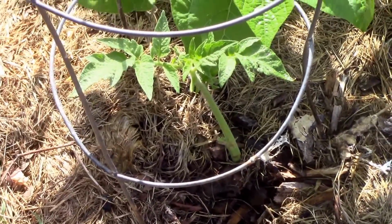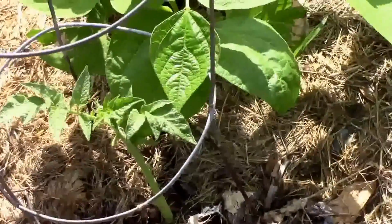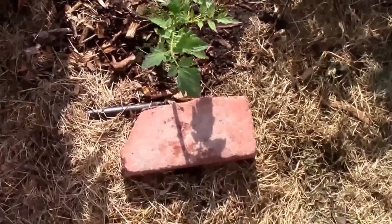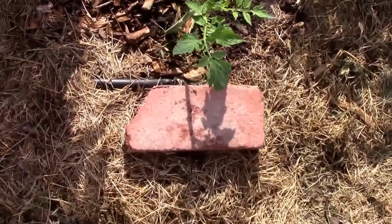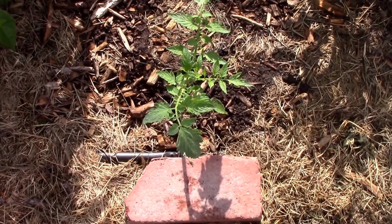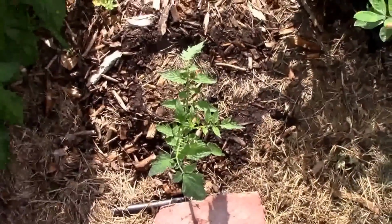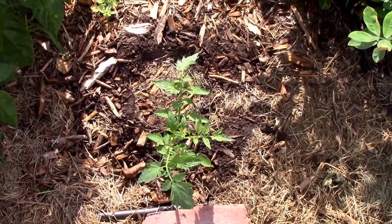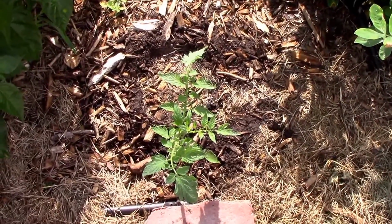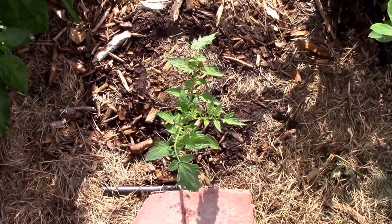It's July 13th, and here's a look at our suckers that we started. That's one there. Then down here by this brick we have this one. It's doing about the best. I don't remember which varieties these were. They were all the smaller tomatoes, so it's either a black cherry, an indigo rose, or a garden peach, or a Japanese black trifle. Those are the 4 I took suckers off of.